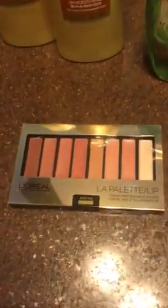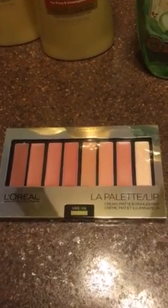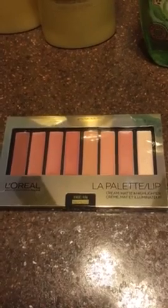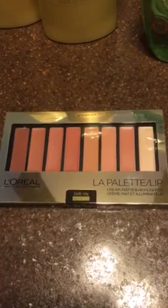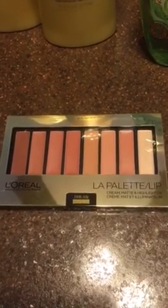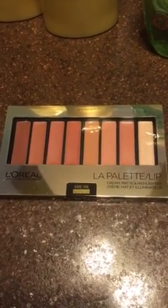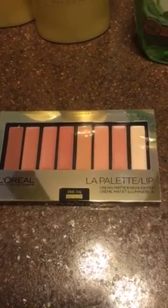The other thing is, which I've been very interested in trying because I just think it's so pretty, L'Oreal has this lip palette. It's $15.79 at my Rite Aid. I'm sorry, my CVS. So there's a $3 coupon from the Red Plum 8-7, and I also found a $3 off 15 purchase coupon, a personal coupon from CVS. So right there, it took it down $6, so it made it $10.